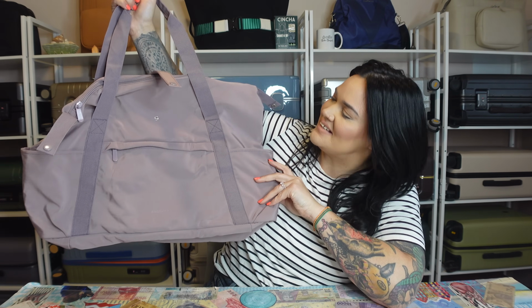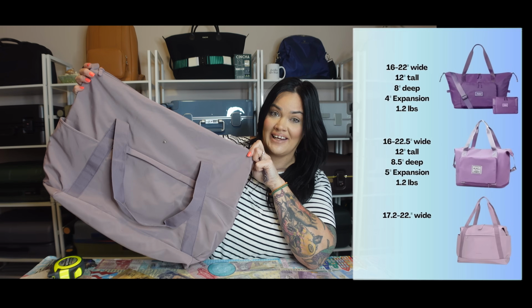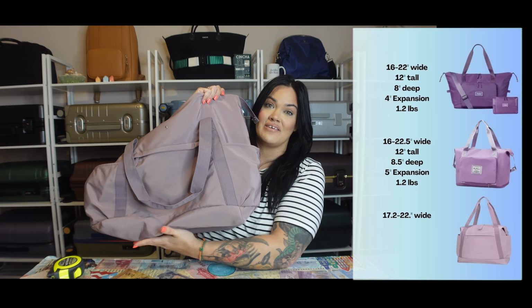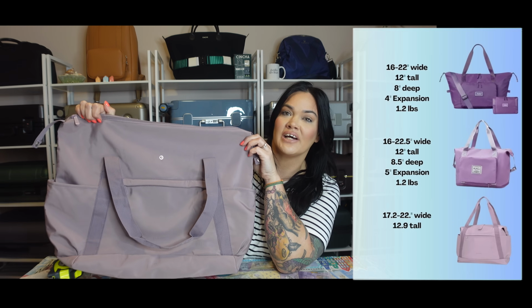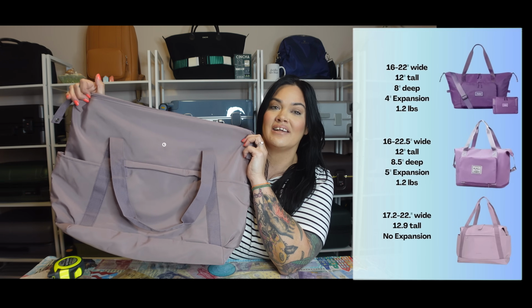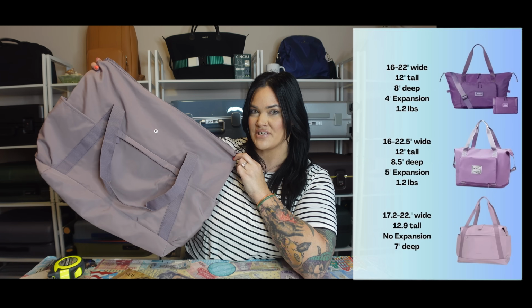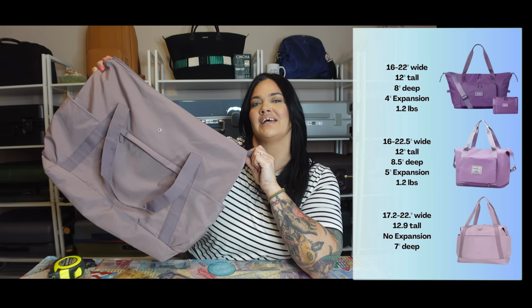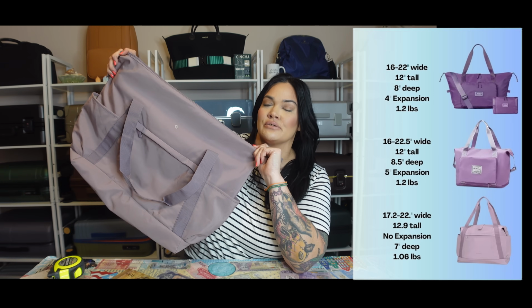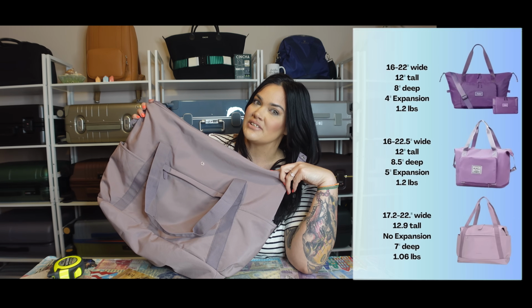And then last but not least, let's take a look at the BagSmart. This is measuring again at 22, and then the very bottom of it measures at 17.3. As for the height, it is 12.9 inches tall, making it the tallest, but then of course this one doesn't expand, making it technically the shortest. And then as for depth, it is 7 inches deep, making it the smallest in depth. This bag is the lightest at 1.06 pounds, but it does hold the least amount at only 30 liters capacity.